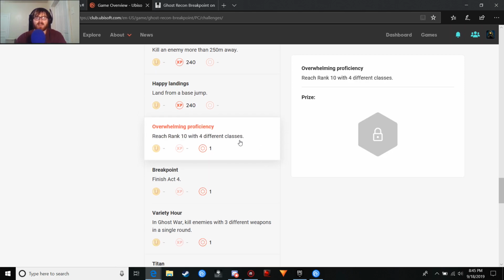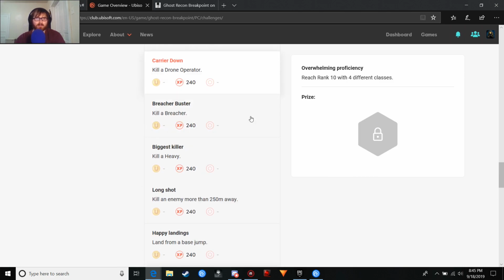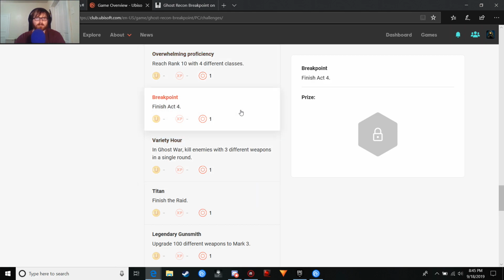Reach rank 10 with 4 different classes. So I think with the classes, the highest rank you can get is 10. I believe that's how it works. So do that and you get this emblem thing and not really anything else. So there you go. Breakpoint, finish Act 4, so beat the game.